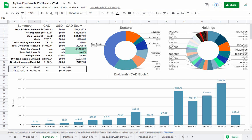I have an estimated annual dividend income. Most of the stocks that I buy are dividend stocks. The whole portfolio averages out to just under 3.9% dividend yield, and that works out to about $2,375 per year of totally passive tax-free income.